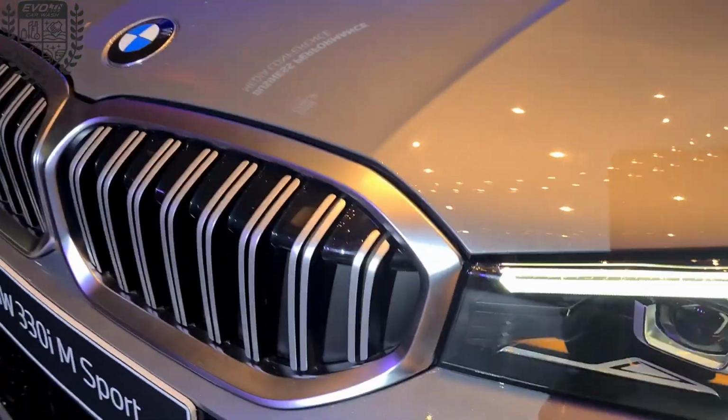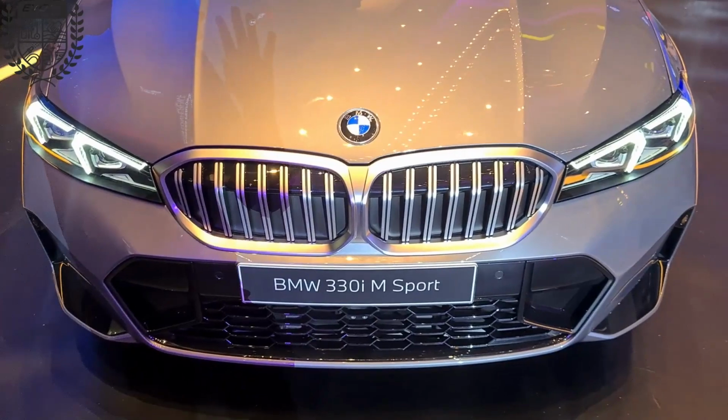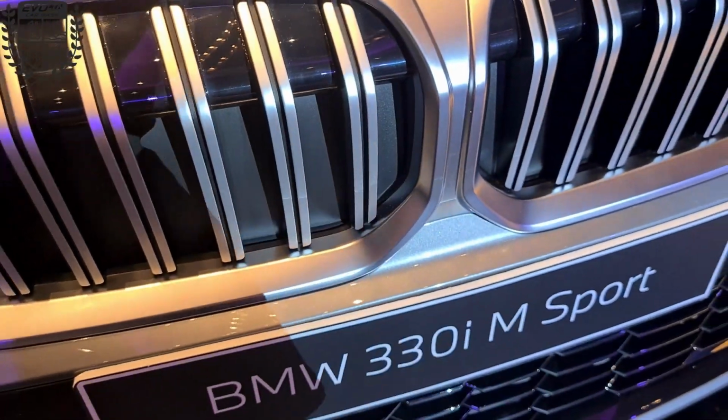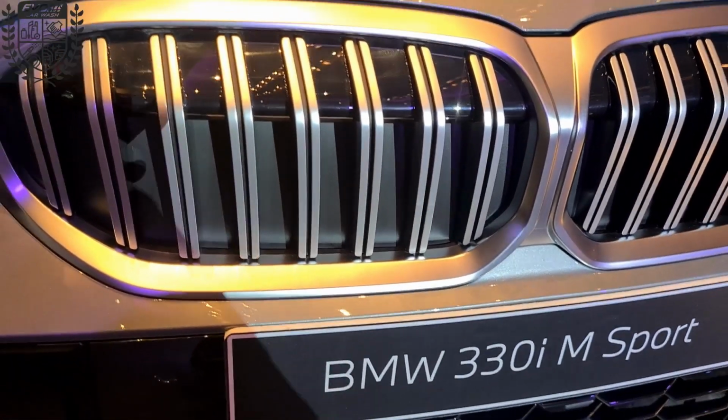Now, the grille, BMW has chosen to be sensible with the grille. They still maintain the shape of the previous model, but of course they have given this a satin chrome finish here, which looks really, really nice, properly upmarket.